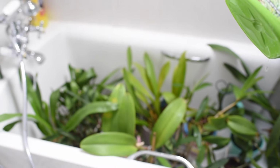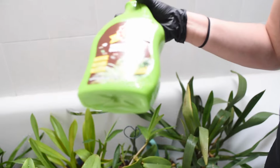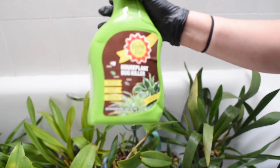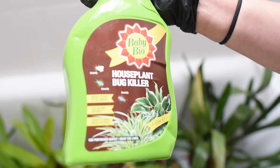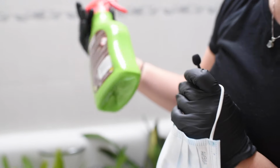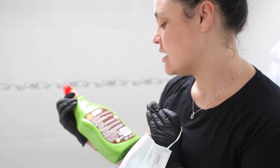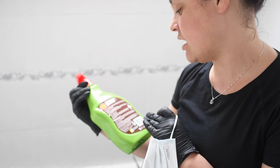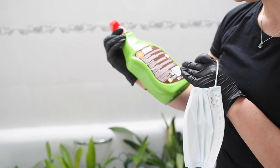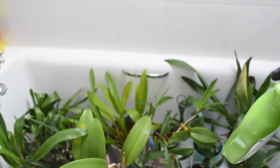And talking about how I'm going to spray the orchids, I have here, by the way, I am not earning anything with this product. It's just a product that I found at the local garden center. It's a houseplant bug killer. I have no idea which substance it's using, but it is a pesticide. So please read the instructions, but it also says be careful with children around, do not breathe the spray, use only outdoors in a well-ventilated area, and all the things like avoid contact with skin. So as you can see, it is a toxic substance.